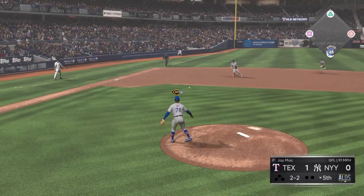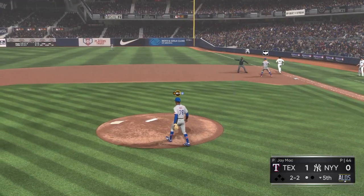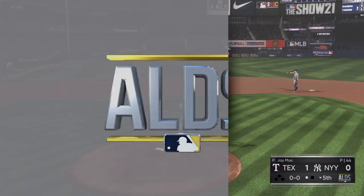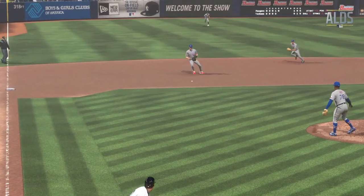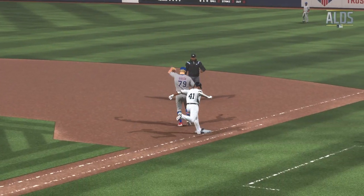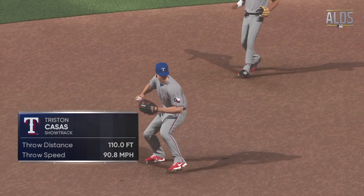Slow roller left side. Reined in. And that's the first down. Couldn't have been much closer at first, and as Statcast will demonstrate for us, it took a throw of over 90 miles an hour just to beat the hustling runner. Really an amazing show of arm strength on that play.